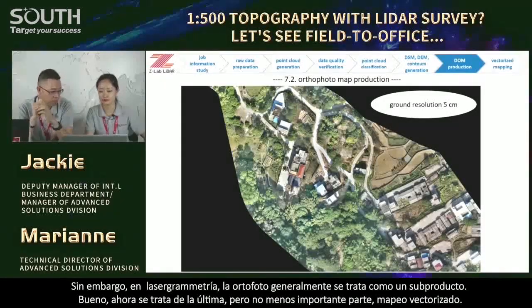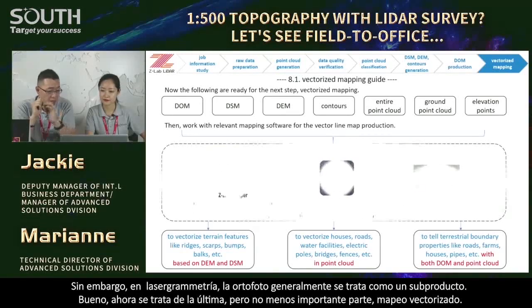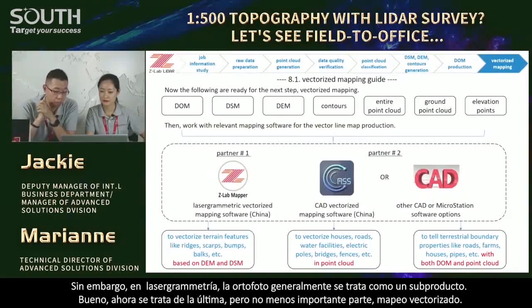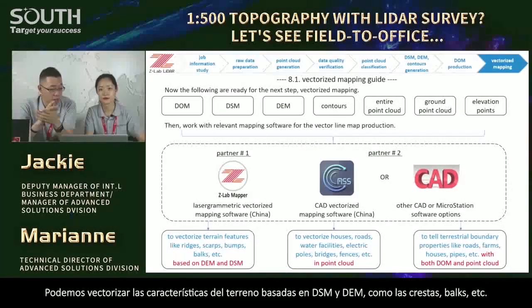Well, it comes to the last but not least part, my friend, vectorized mapping. We need to work with ZLab Mapper and CASE, a CAD platform software kit for different vectorizations. We may vectorize the terrain features based on DSM and DEM, like the ridges, box, bumps, etc.